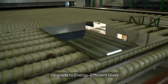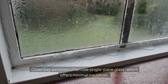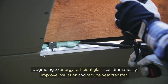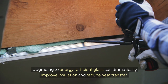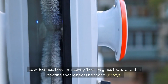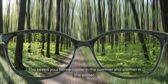Upgrade to energy-efficient glass. Older bay windows often use single-pane glass, which offers minimal insulation. Upgrading to energy-efficient glass can dramatically improve insulation and reduce heat transfer. Low-E glass. Low emissivity, low-E glass features a thin coating that reflects heat and UV rays. This keeps your home cooler in the summer and warmer in the winter.